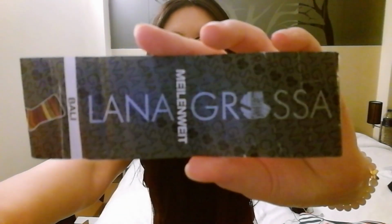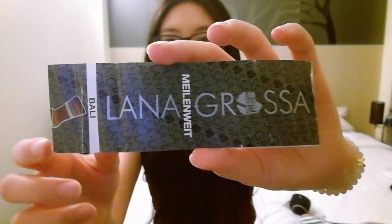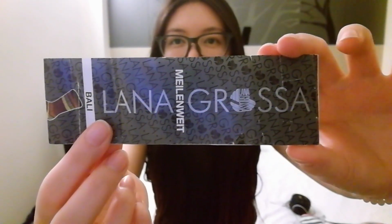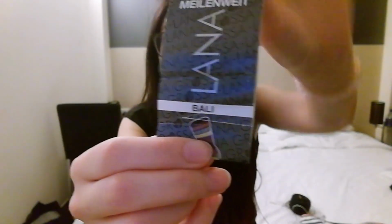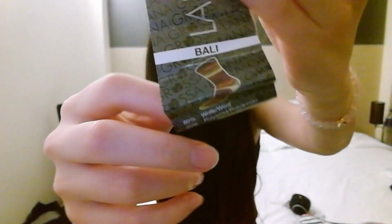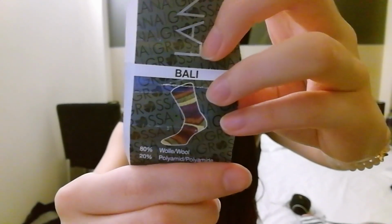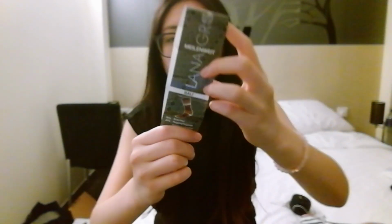So let me show you the ball band. This is the ball band. I'm not sure if it's inverted, because if it's inverted, this looks a little bit weird. It's Lana Grossa, and it says Bali here, and I believe Bali is the colorway, and this is how it's supposed to look. It has 80% wool and 20% polyamide.